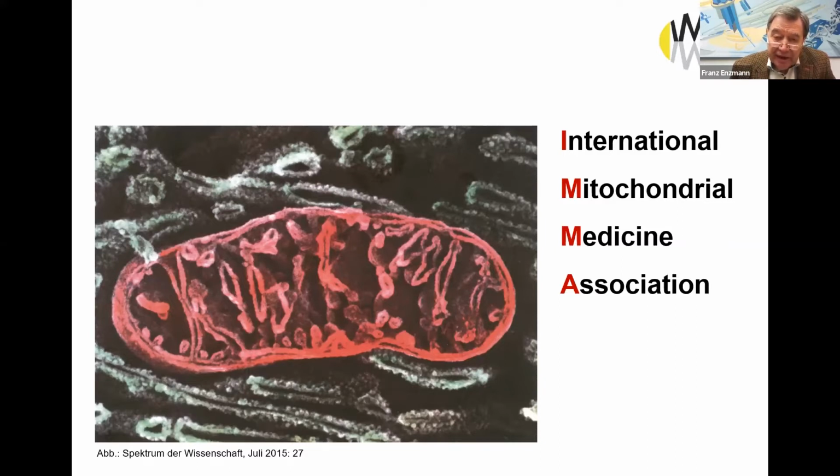During my lecture, I will demonstrate how we use, instead of 10 milligrams, by the new technique only 1.25 milligram. That's a new technique with nanoformulations. You see the mitochondria, and they are very active.